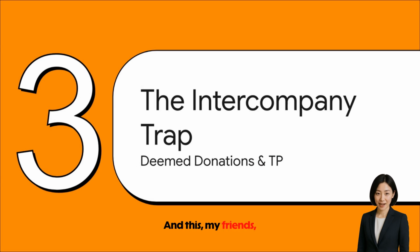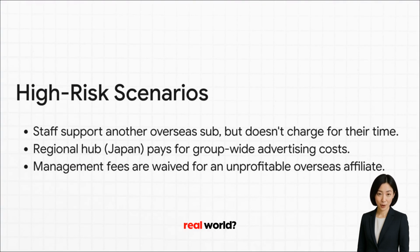And this, my friends, leads us straight into what I call the intercompany transaction trap. We're going to connect the dots now between this broad definition of a donation and the day-to-day operations of your business. This is where we get into things like deemed donations and how it relates to transfer pricing. So, what does this look like in the real world? Let's run through some classic scenarios.